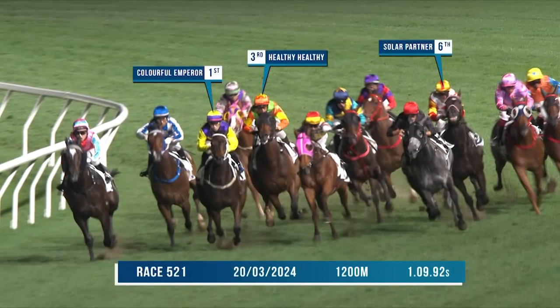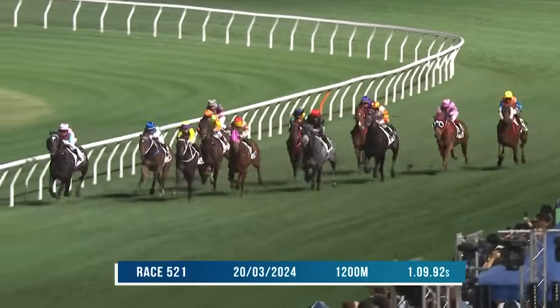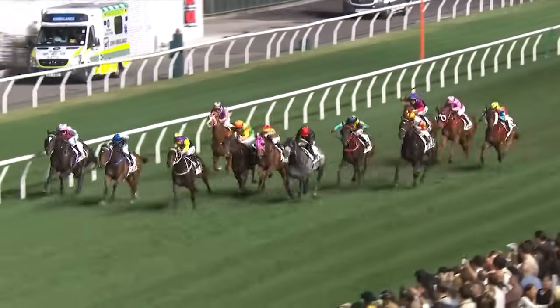That is Sweetbriar, but a bit like the previous race, Paul, it does not end with him. Colourful Emperor, he's looking to carry on his winning way. He's racing well, and Solar Partner, surely you'd prefer him in Class 4, wouldn't you? Yeah, definitely. He's actually got a better record down there, but he's still racing well, and he finished off nicely enough here once again. He should get the race run to suit. So I think he's a place chance, but not probably a winning chance.